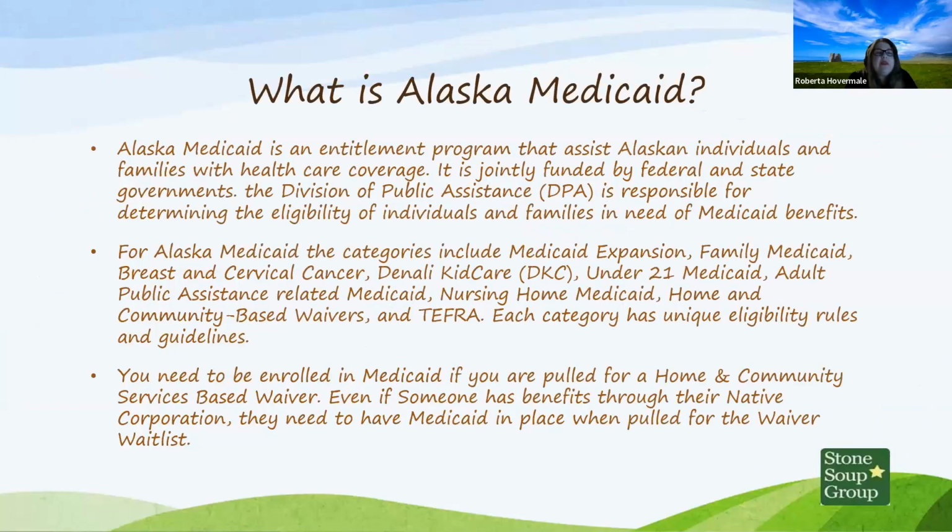So, first one is, what is Alaska Medicaid? Alaska Medicaid is an entitlement program that assists Alaskan individuals and families with healthcare coverage. It's jointly funded by federal and state governments. The Division of Public Assistance, otherwise known as DPA, is responsible for determining the eligibility of individuals and families in need of Medicaid benefits.